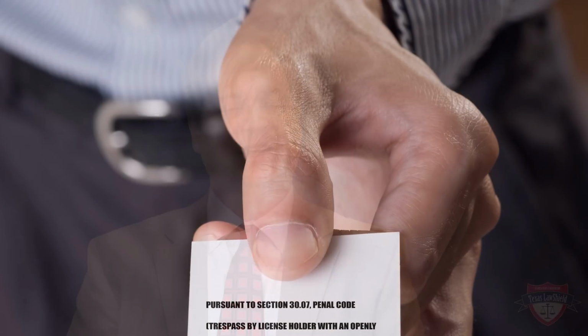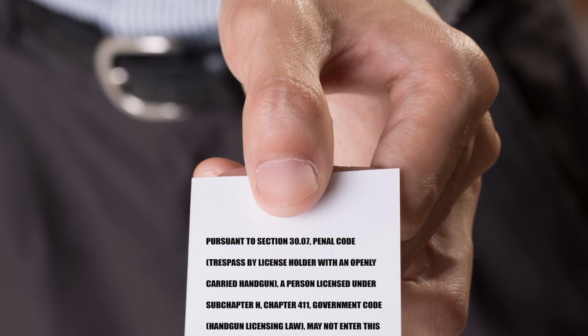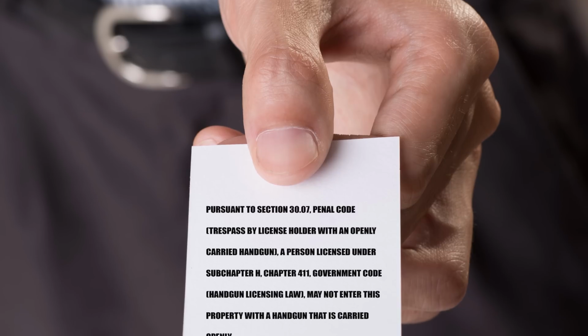Notice can also come written. If an individual is given a piece of paper or a card with a specific piece of language that the legislature has created on it, then the license holder is on notice that they are forbidden from either open carrying, concealed carrying, or both.